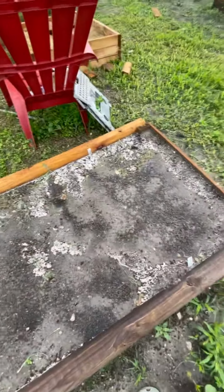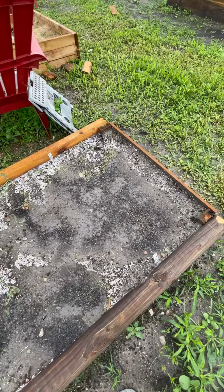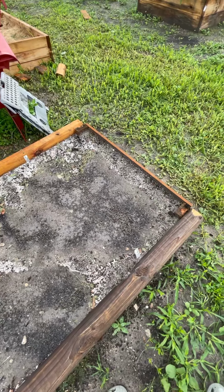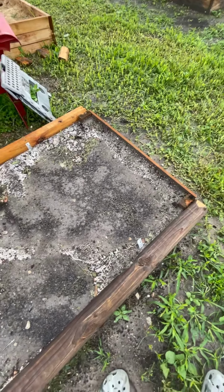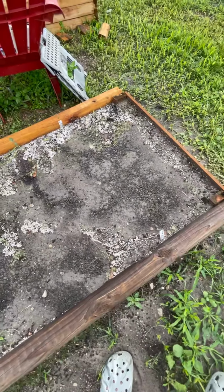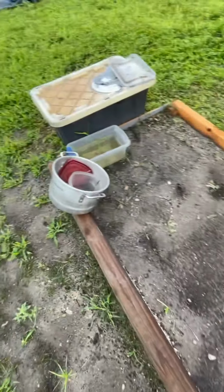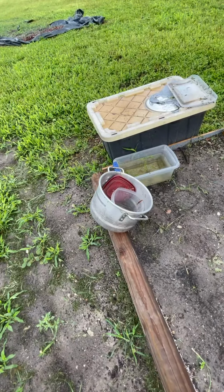So these are supposed to be the Roma 2 bush beans. I planted them about 4 days ago. Typically, my beans germinate pretty quick, and they haven't yet. It rained an awful lot, so I don't know if the dirt is now too saturated. We'll see. I just emptied out my compost containers, and I put them in that compost bin there.